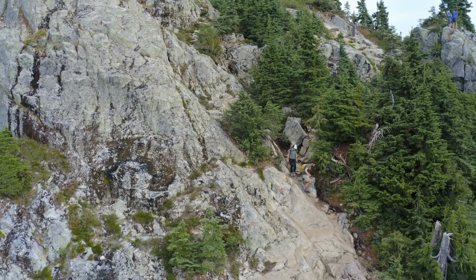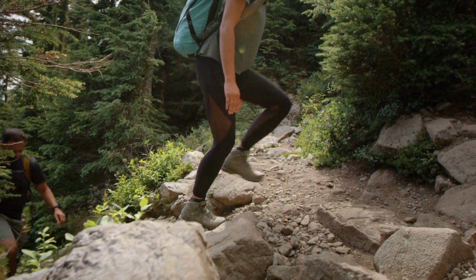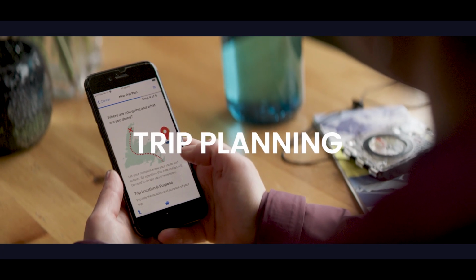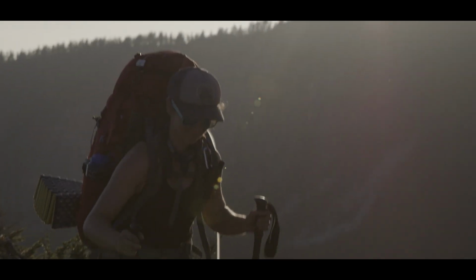Although Mt Seymour Peak is a popular Vancouver hike, don't underestimate its difficulty. Make sure you take the small but necessary pre-trip planning steps. Get the training and take the essential equipment to successfully and safely complete this hike.